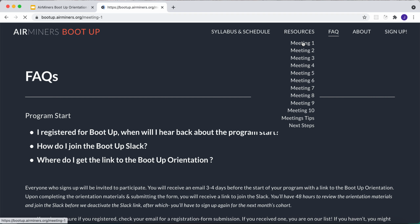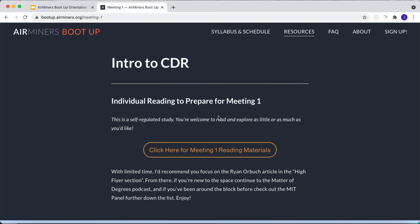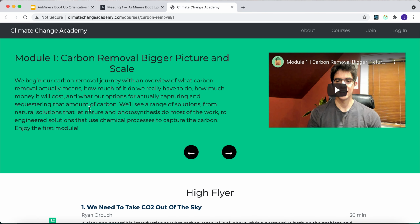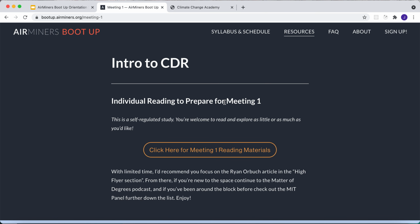So let's click on the meeting 1 page, and the first section on each website page contains a large button that will take you to the reading materials that you should go through before that meeting. Clicking on this one, note that this link takes us to the Climate Change Academy website. We're on Module 1 here, which corresponds to the Meeting 1 page we were just on.